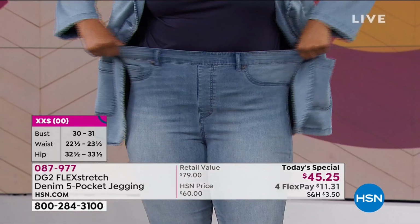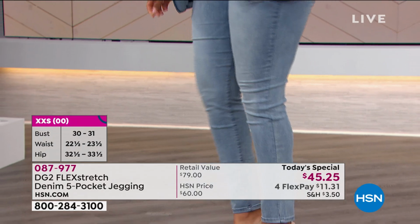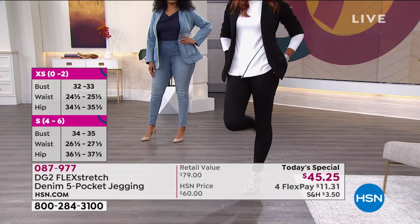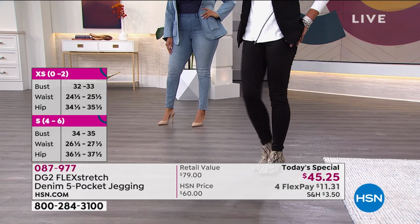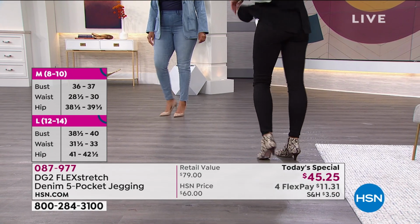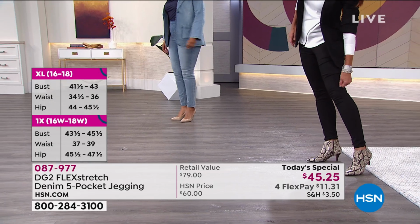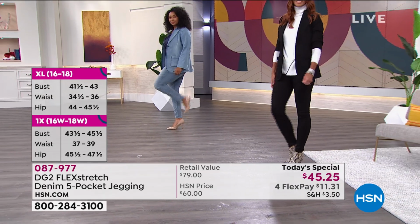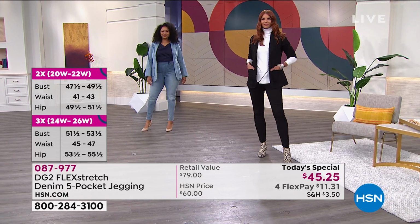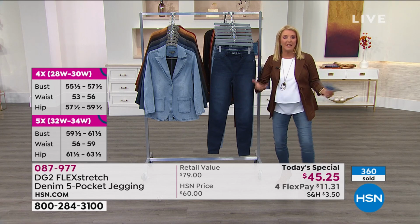And tonight is your best chance to be able to get a pant that literally broke every fashion record here at HSN in one single day. It blew out every record we had, and now you've got it tonight. Here's the thing too, I love, we are now offering double extra small through 5X. So we absolutely have for more than 40 some years been inclusive for all sizes. Tonight we really prove that by expanding our size range. We have 3 lengths, petite, average, tall.